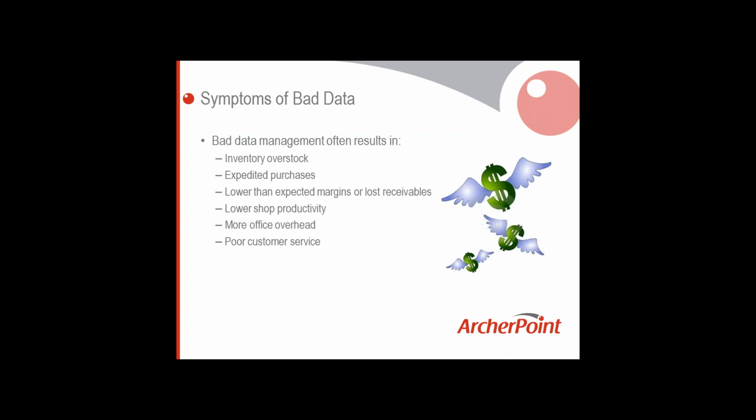Your on-time delivery decreases by 10%. You're losing roughly 1% of your market share. There was a study a few years ago that sort of showed that. So definitely an issue having your paper-based systems not matching your NAV system. So how do we deal with that?